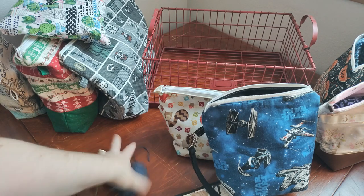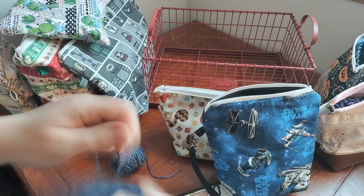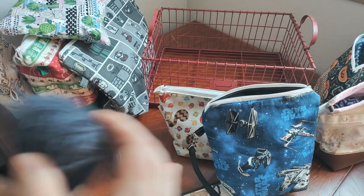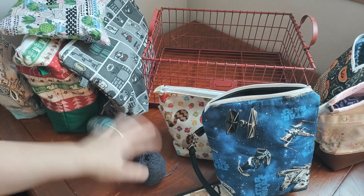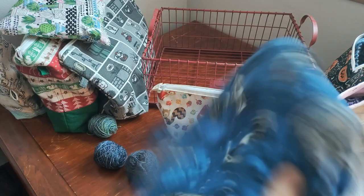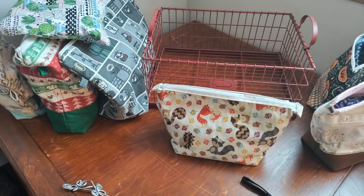So I can just finish ripping this out. Well, that's right. I was debating on doing like a two-color one, like striping it. Okay. Well, that one's easy. That's ripped out. An empty bag. Cool. More yarn.